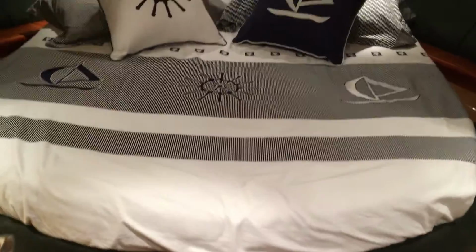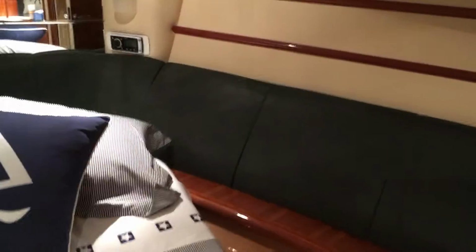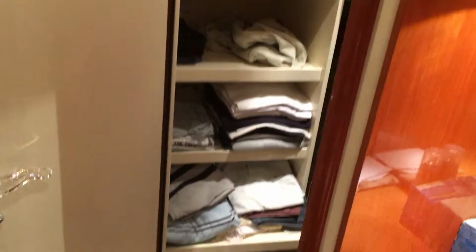Double cabin forward. All the cabins have cooling, heating, air conditioning. Both the larger cabins also have stereo. The forward cabin has an ensuite. It also has a DVD player, television and a walk-in wardrobe.